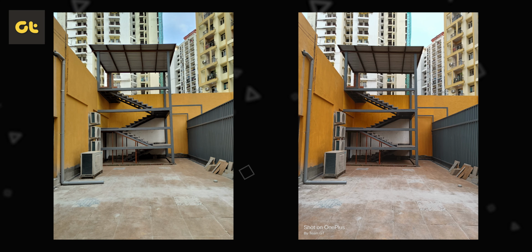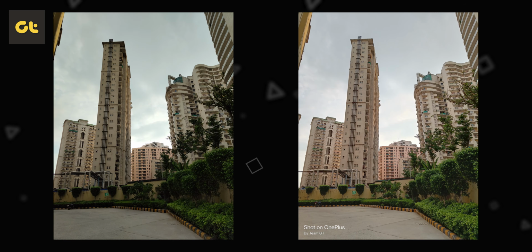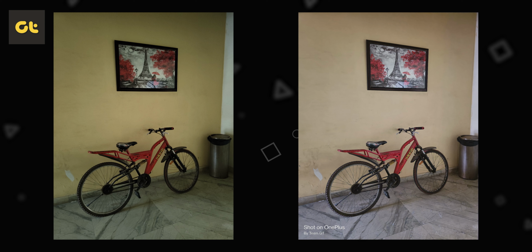Now, in terms of the camera performance, with the main sensor, both the phones click images with a very different approach. While the OnePlus Nord 2T goes for a balanced processing with certain bits of over sharpening, the Nothing Phone 1 goes for warmer tones with very natural detail and sharpness. See, the details are well maintained in every shot, but the Nothing Phone 1 keeps it close to natural, while OnePlus has a tendency to flesh out too many details. Now, this might seem attractive to some users, but others might find it as over sharpening.